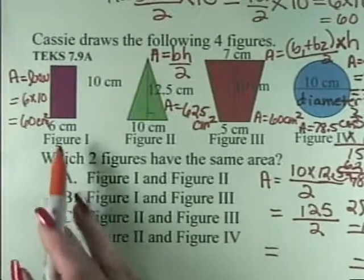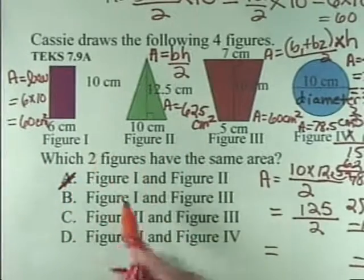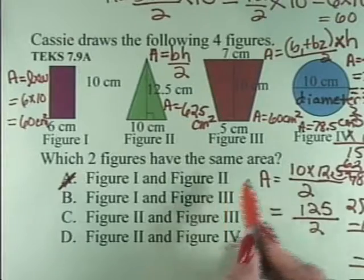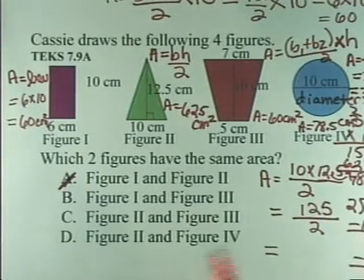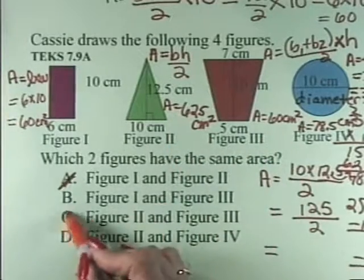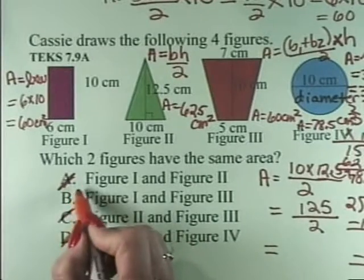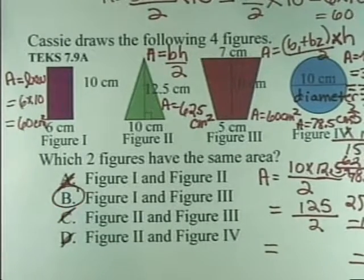Okay, let's see. Figure 1 and figure 2, are they the same? No. What about figure 1 and figure 3? Yes, they are. But we want to check and make sure they're not trying to trick us or something. What about 2 and 3? Are they the same? No. What about 2 and 4? Are they the same? No. So the answer is what? B. You see what all we had to do just to answer that question?